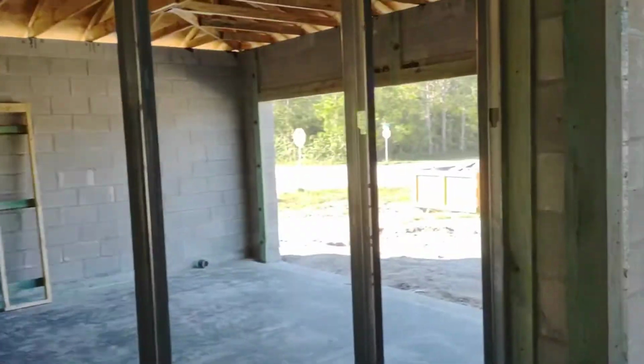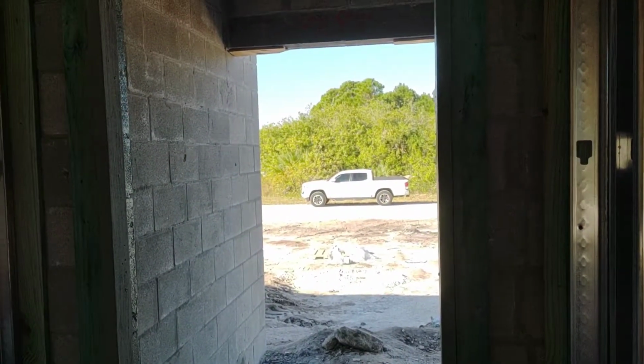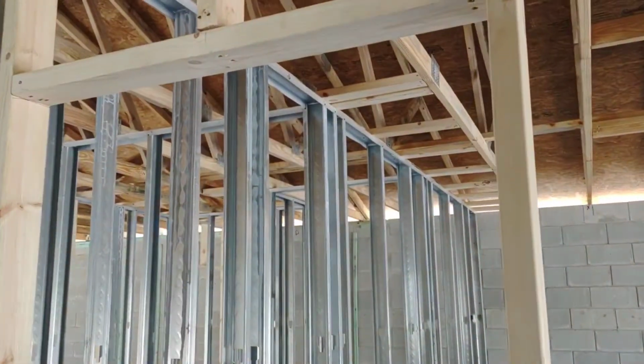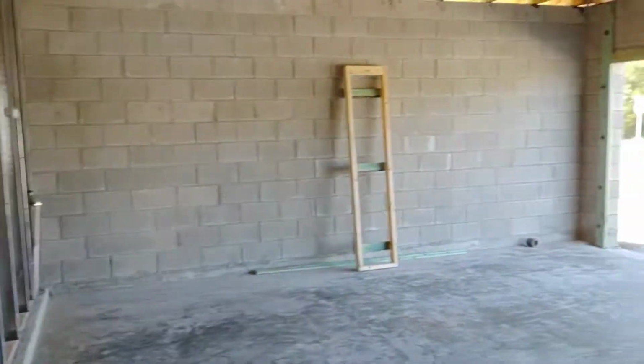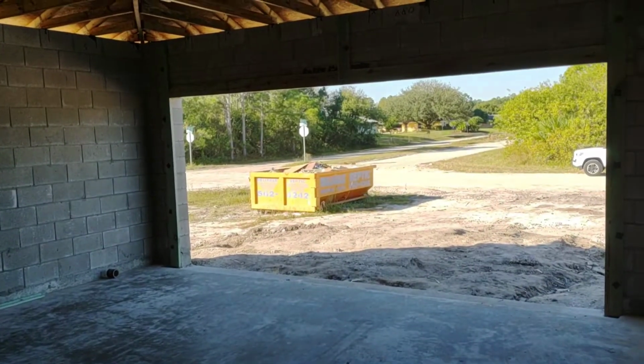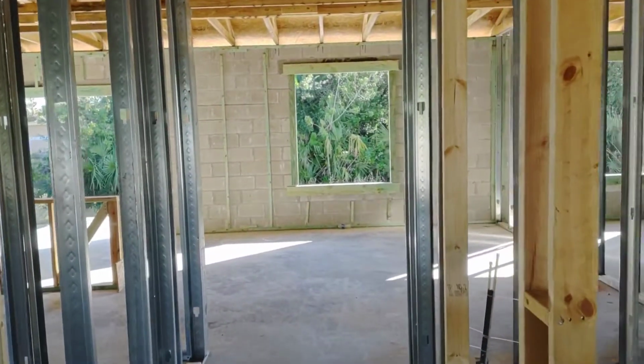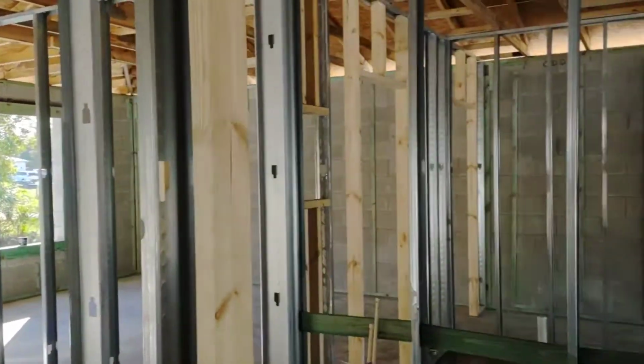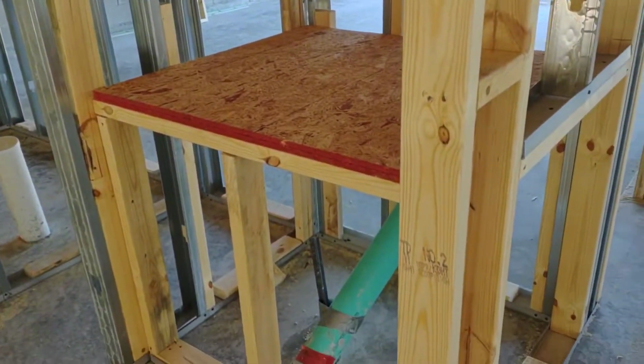And then here's the front entrance again. And now this is a door entrance here to the garage, double car garage. In my hallway, this right here is the laundry room. Look at it, looks like I got a laundry table going in here. So my laundry room right here.